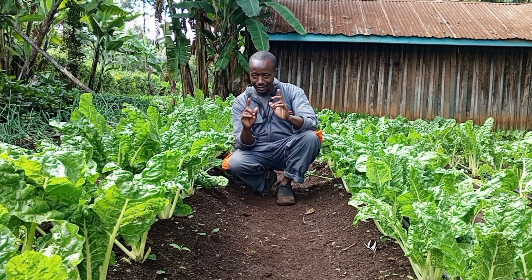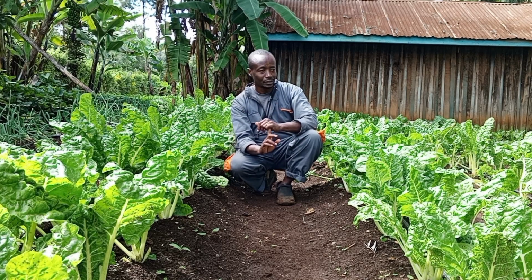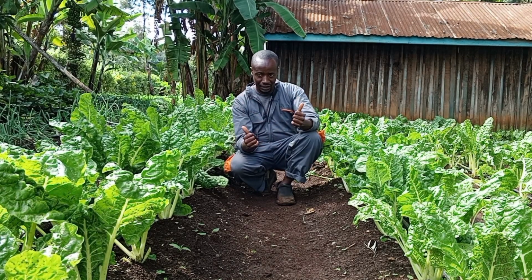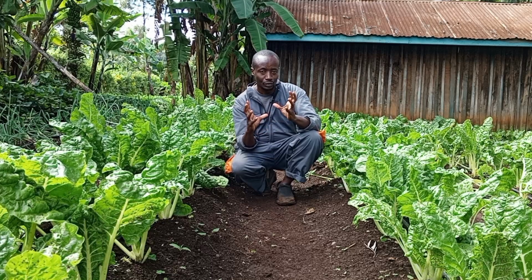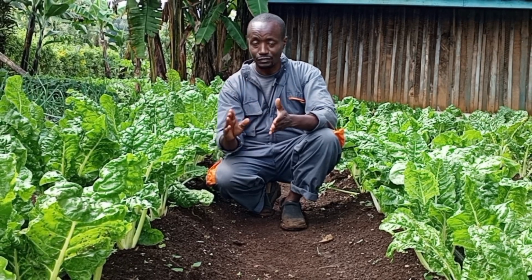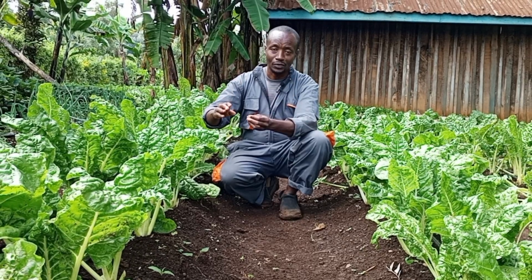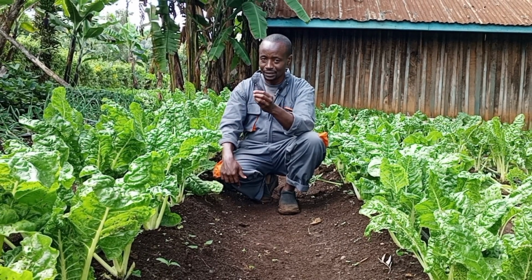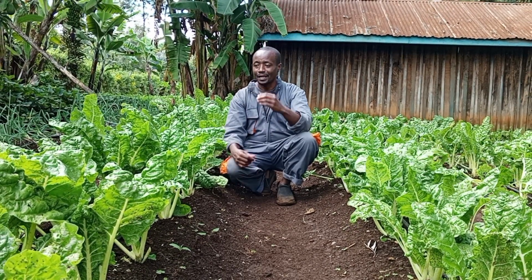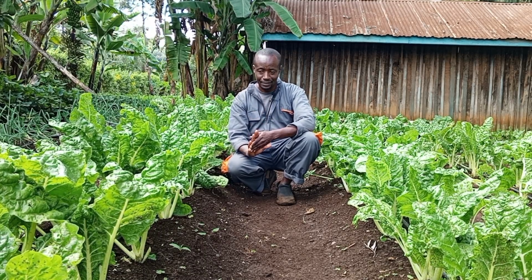The second very important thing that I did was crop nutrition. Once your crop is healthy and photosynthesis takes place effectively, the crop is able to withstand attacks by pests and diseases. So after bed preparation, I added enough compost, and on top of the compost, during the transplant, I also added some NPK fertilizer during the planting. And then as the crop grew, I was doing a routine foliar feed. Why that?